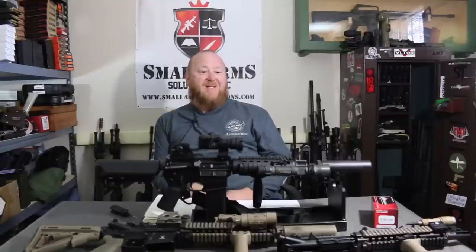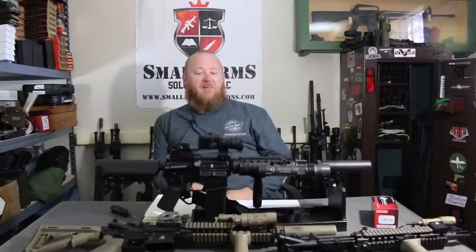Today we're talking about the MK18 CQBR rifle. Now this is a relatively complex weapon system because there's been several iterations of it. But we're going to start off immediately with the history of where this thing came from.